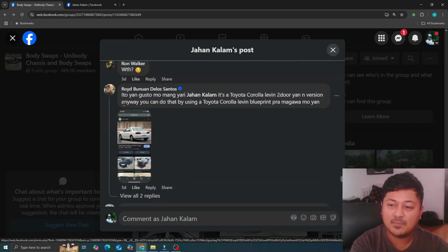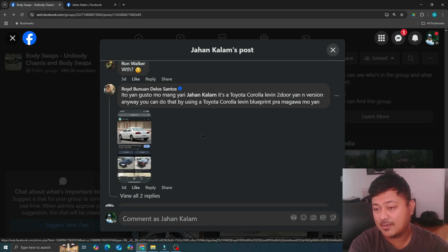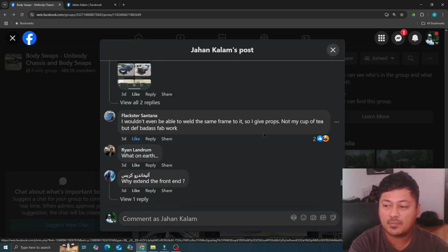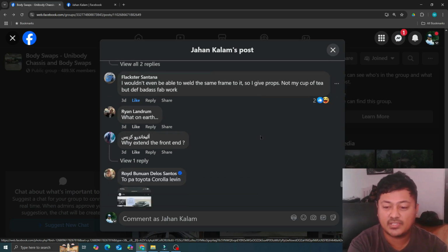A friend from the Philippines is basically asking whether this is your concept, that you want to do a Toyota 11 two-door. What I want to say is no. I could buy that car here, given a bit of money and a lot of time and opportunity. That's not what I'm going for. Favorable comment, give props, but not my cup of tea. Yeah, I understand, but thank you so much for appreciating the effort.